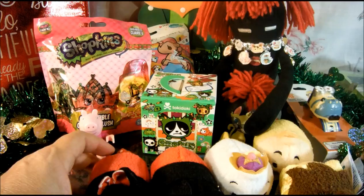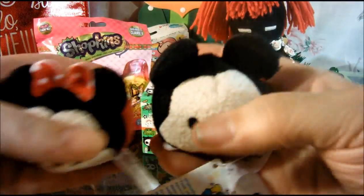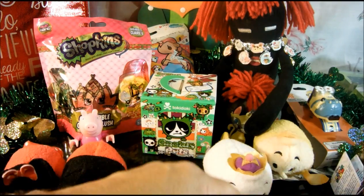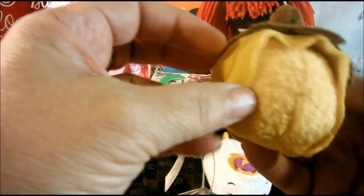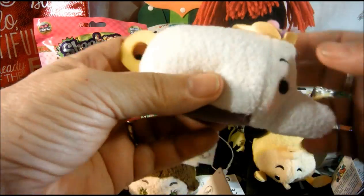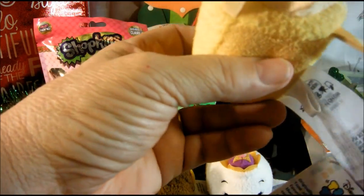There she is. And then we have our Mickey and Minnie Zoom zooms. So those little guys are going in our collection, because I gave my other two away. And then we have Belle, and I just love her little yellow dress and her long brown hair. And then we have Mrs. Potts. They didn't have the whole set, so these are the ones that I got. And I don't know what his name is, but he's the candlestick.